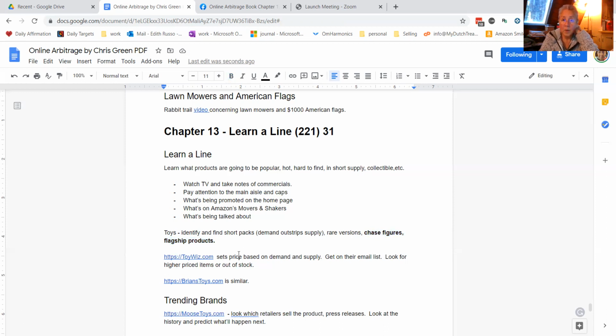Toywiz.com is a website that doesn't sell at retail price; its price is based on demand and supply. And he suggests you get on their email list. I just did that this week. The tip there is to go onto Toywiz and look for any higher priced items. If there are variations on a product and one variation is priced higher than others, that's probably going to be a hot selling item. Or look for any out of stock items, and that's probably an indication that it's a good seller.